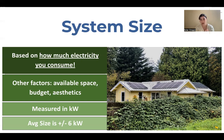So before you get a solar system, your solar contractor will look at your past utility bills and see how much you've consumed. Based on that, they'll create a solar system size. There are some other factors that come into play when thinking about sizing: the available space. If you're doing a roof mount, how much roof space you have, whether it's a complex roof or a simple roof. If you're doing a ground mount, how much ground space do you have? What's your budget, from the offset? And then some basic aesthetics, if that's important to you.